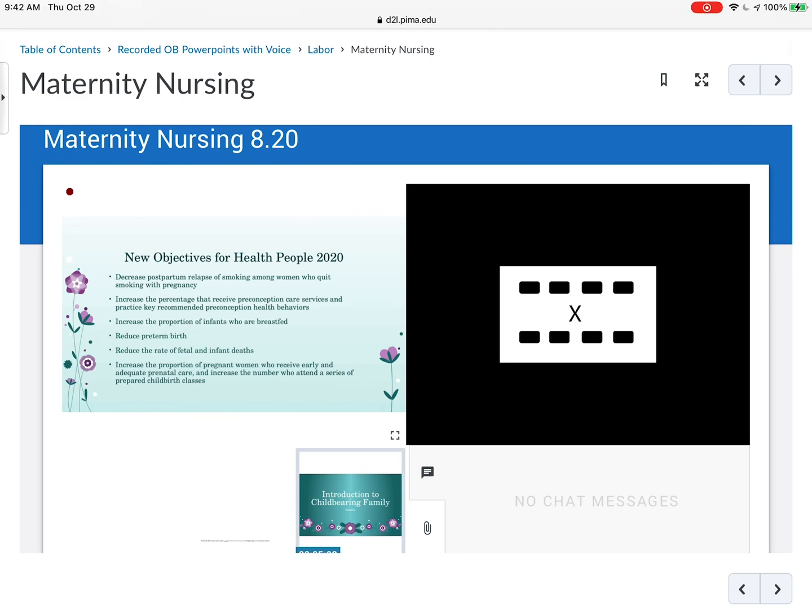So I think it's a great objective to try to look at that and see. It's a hard job to stop smoking, and they've already done that. So we want some initiatives to make sure that if they have quit smoking, they don't go back to smoking once that child is born. Of course, there are always initiatives to increase preconception and prenatal care, and also decrease preterm birth.